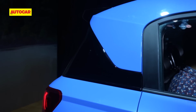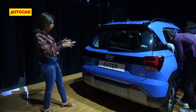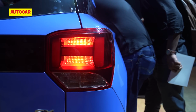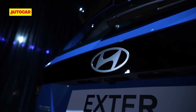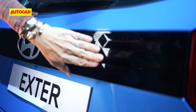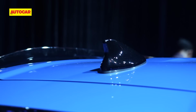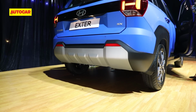Now let's take a look at the rear. Coming to the rear, if you view it from a distance, it actually looks quite squat and low down to the ground from this angle. But let's take a look at all the other elements. You have the H-shaped LED lamps over here. You have this textured piano black bar that runs across the rear. It's also the similar texture that we saw on the D-pillar on the side. And of course, it's going to carry on the inside as well. You have the huge Hyundai logo, a rear wiper, rear spoiler, shark fin antenna, and lower down you have the skid plate to give it that beefy SUV feel.